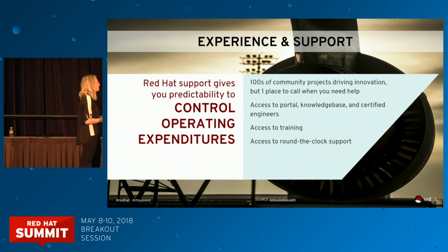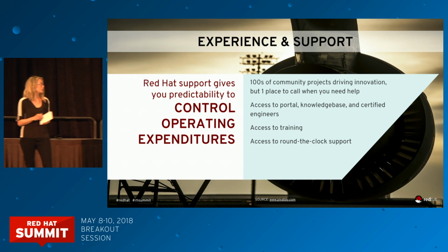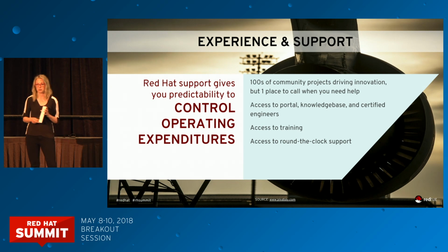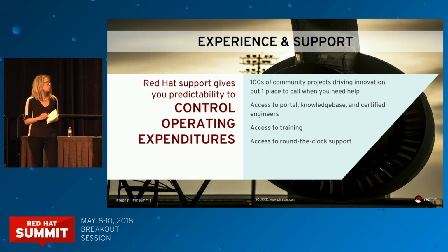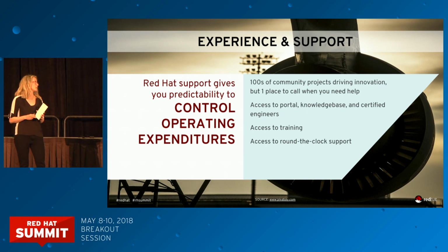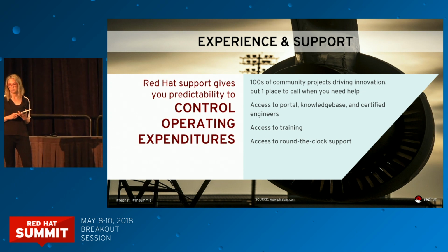And with Red Hat, the Red Hat support gives you that predictability to control those operating expenditures. So instead of having to hire all the additional resources to go out and monitor those upstream communities, monitor the changes in the forums for the free community-supported software, you can dedicate your time focusing more on those innovations because you have one place to call, and that's Red Hat. And of course, you have access to the portal, the knowledge base, the access to training, which is certainly huge.